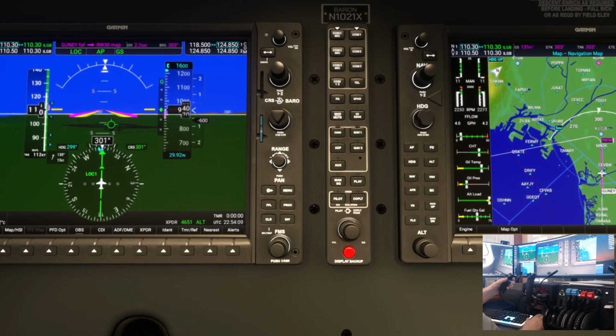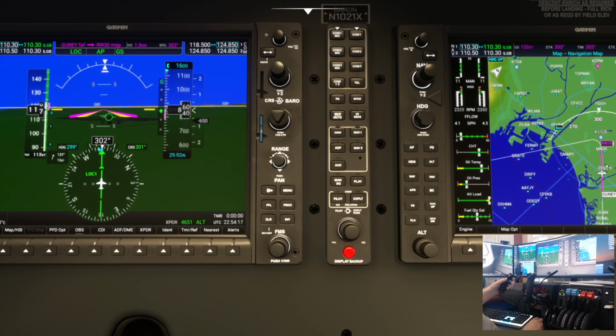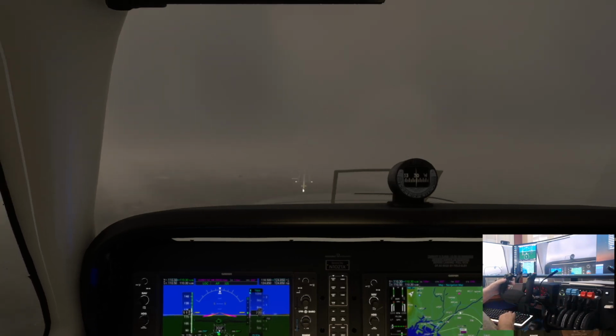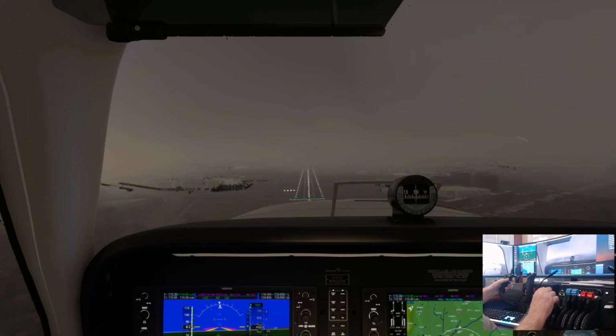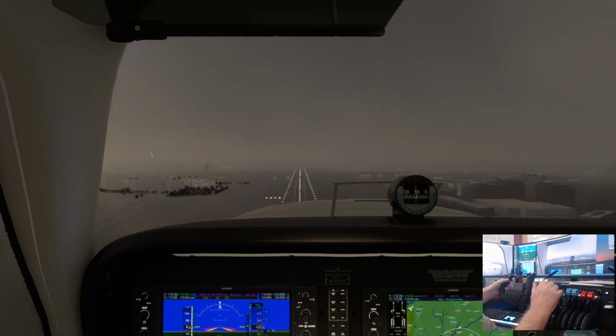Managing the throttle by increasing and decreasing is necessary. We want to maintain that airspeed of about 105 knots on this last part of our descent. And voila, we have a visual on the runway. And second notch of flaps. Full flaps.